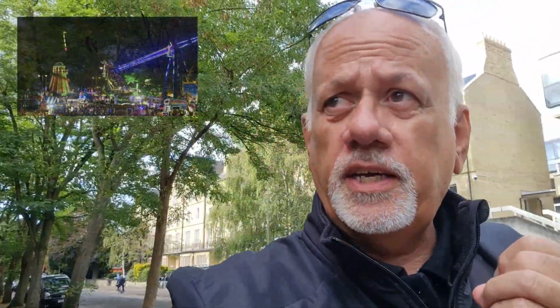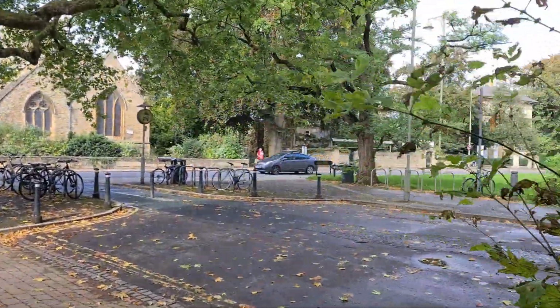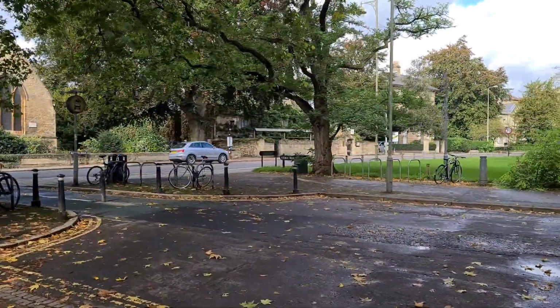Now I'm going to be taking you to St Giles. St Giles is one of the biggest streets in Oxford, and not only that, every September normally we'd have St Giles Fair. Unfortunately, that couldn't happen this time due to the coronavirus. But anyway, we'll give you a glimpse of it just so that you can get some idea. To be honest with you, I can do that now. So it would sort of stem from here.